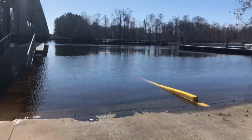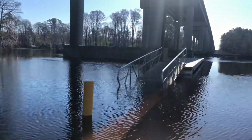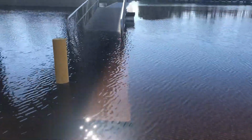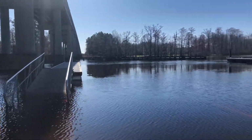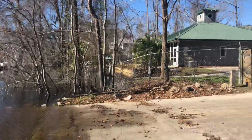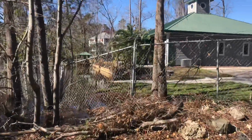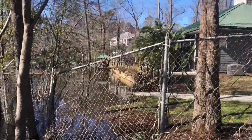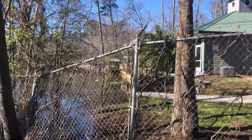So if you were to drop your boat in the waterway, it would be right here. So you get an idea of how high it really is. If we look closely, underwater, there's a walkway that goes out to that float. You can see this yard over here is totally submerged, flooded, inundated, if you will, whatever fancy word you want to use.